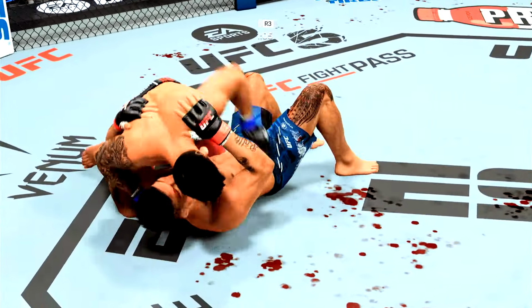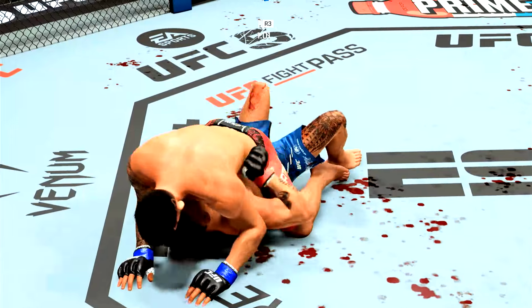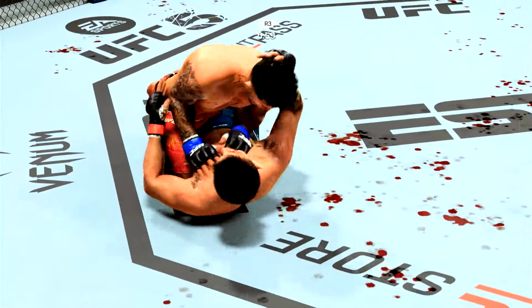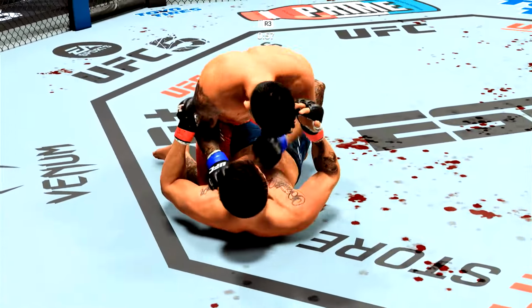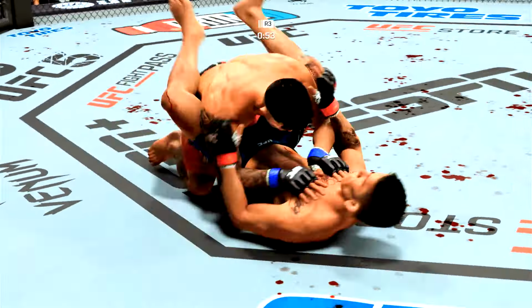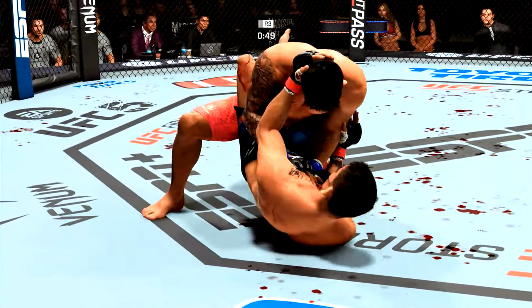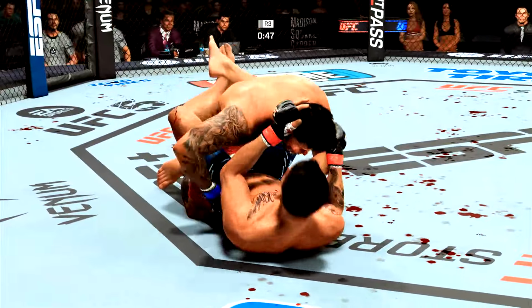This is where you want to be now because you get to make your opponent decide. They try to turn back into you, you can attack the guillotine. If they turn away to try to get to their knees, you throw your hooks in and you've got all your rear choke submissions. Lands with the ground and pound. These ground strikes really starting to add up. There's another one.